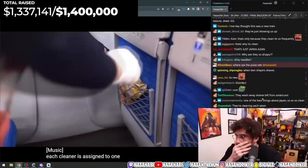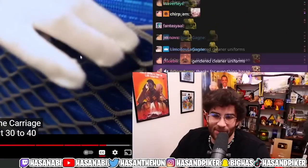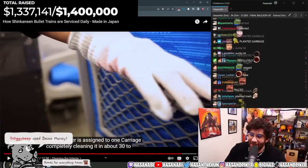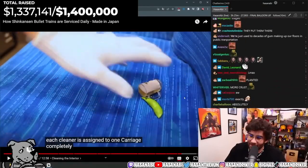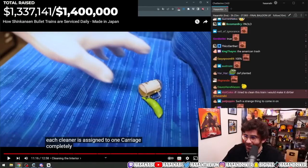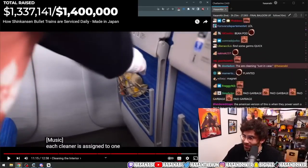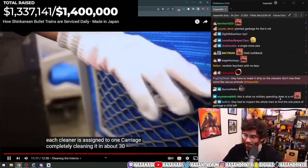Each cleaner is assigned to one carriage, completely cleaning it in about 30 to 40 minutes. I feel like those were placed so they could at least... Look, those are suspiciously placed right there. They planted garbage. This doesn't even make sense. What the fuck is that? They 100% planted that, bro.